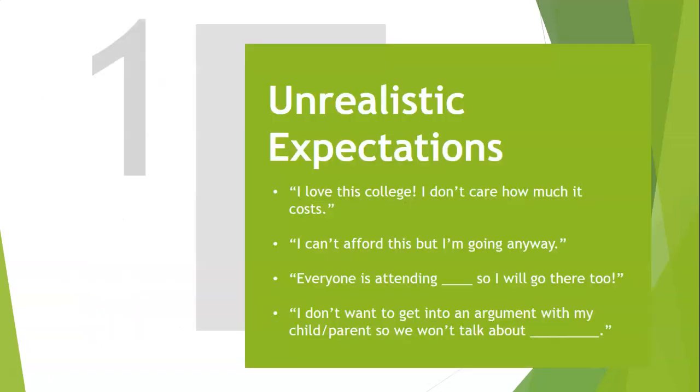The number 1 most common mistake I see in my 22 years of financial aid is unrealistic expectations, which can really be a major problem. For example, I've heard people say, I really love this college, I don't care how much it costs. That really might not be a good idea 4 years later when you have a lot of student loan debt to pay back. Another is when someone says, I can't afford this, but I'm going to give it a try anyway. Because if you can't afford it for the first year, how are you going to do it for the next few years?